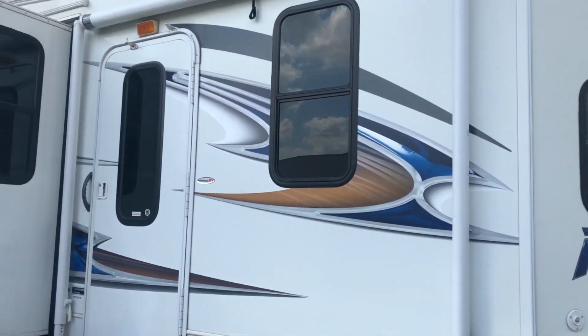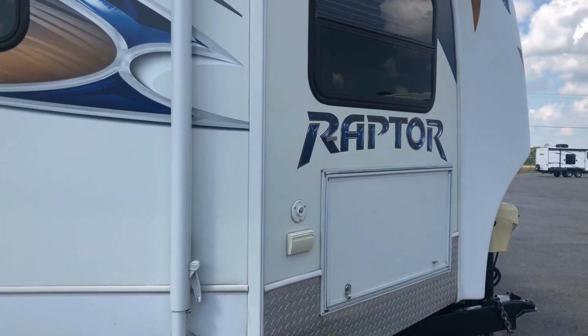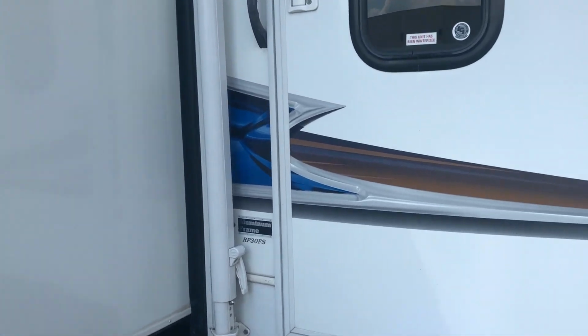Today I wanted to show y'all one of our used campers that we have out on the lot. It is a Raptor travel trailer. It's a 30 FS. Take a look inside.